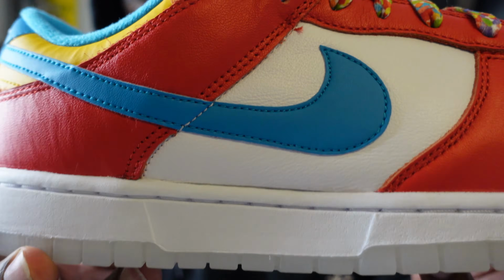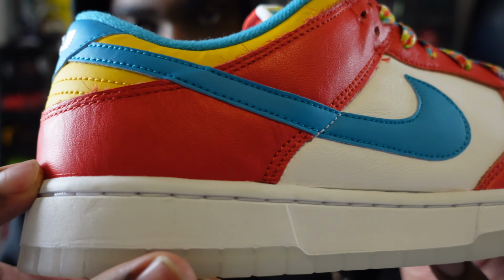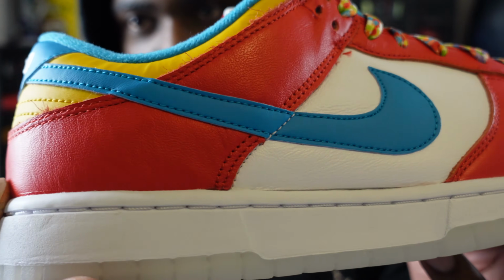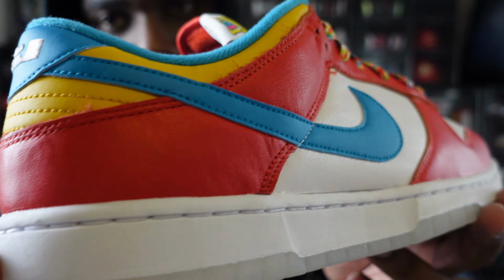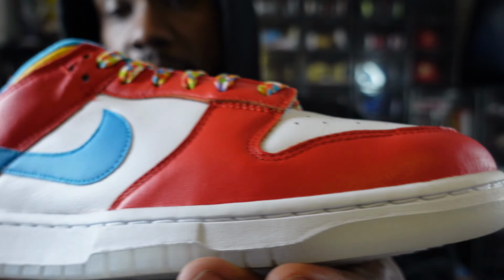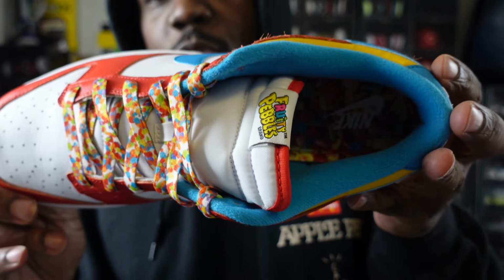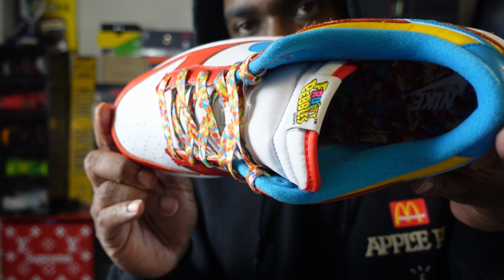But I just want to give y'all more look at the leather. It looks like the leather's cracking on the red towards the back. This is premium, man. This is nice. So let's get to the inside. This is dope. I love when they pay attention to detail this much.